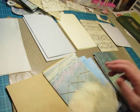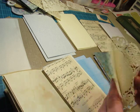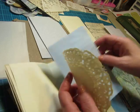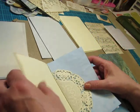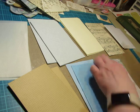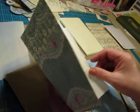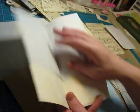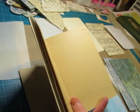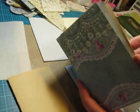Oh, and we'll put a doily in here somewhere. I think I want it against something blue. That looks pretty. Okay. Put this one in the front. Oh, this goes in between here.